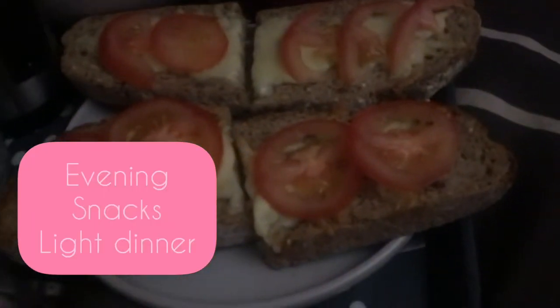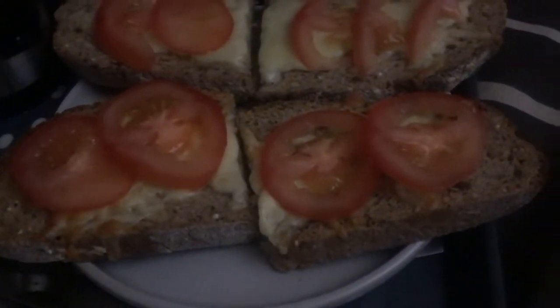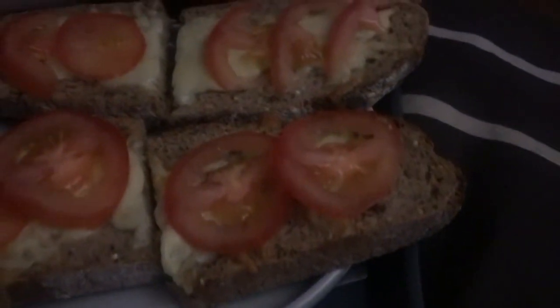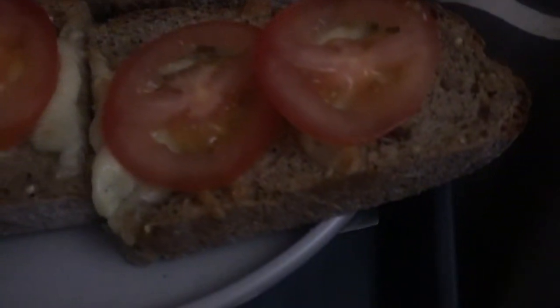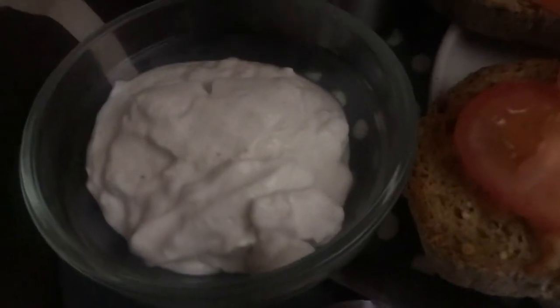You know what, just doing something so simple like this can make you feel so happy because now I've got a brand new set of nails. So I'm having my dinner. I don't want to eat much because I don't feel hungry. I more want to have liquid. So I'm just gonna have tomatoes and cheese, vegan cheese it is, with a bread. And I've got vegan yogurt.